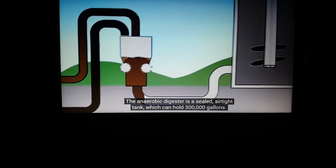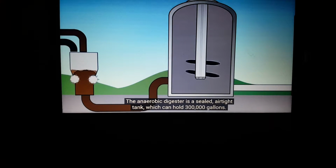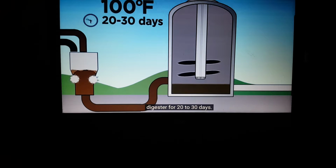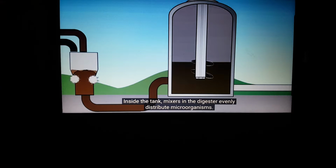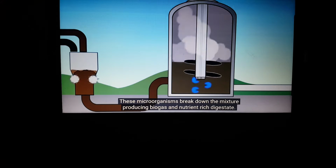The anaerobic digester is a sealed, airtight tank which can hold 300,000 gallons. Organic material will be heated to 100 degrees Fahrenheit and will remain in the digester for 20 to 30 days. Inside the tank, mixers in the digester evenly distribute microorganisms. These microorganisms break down the mixture, producing biogas and nutrient-rich digestate.